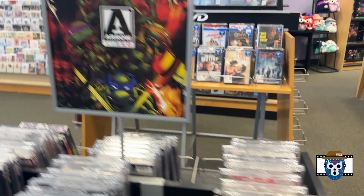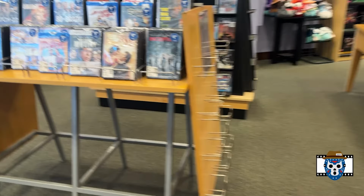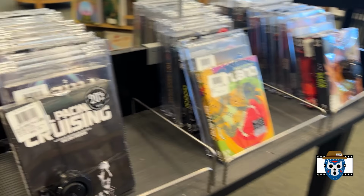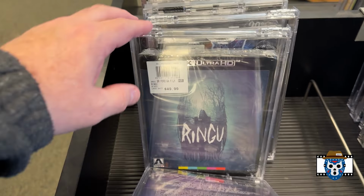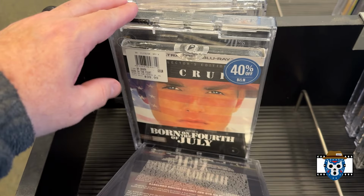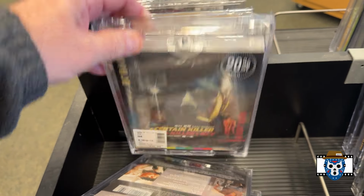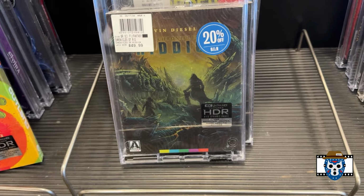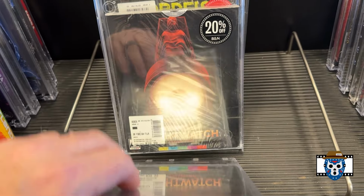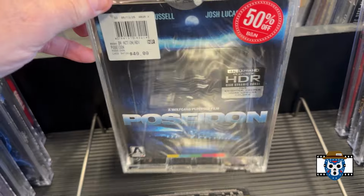And what's on the... yeah, look at that. That's a nice little poster there. I'll put that in the thumbnail. Cruising. There's Elvira with the slipcover. Ringu. Jason X. That right there is not an Arrow title. That one is. Cobra. Riddick. Night Watch is really good. Swordfish. Poseidon is also very underrated.